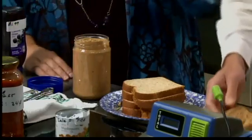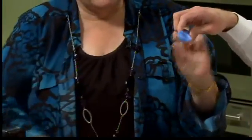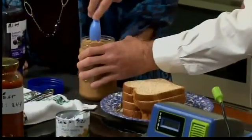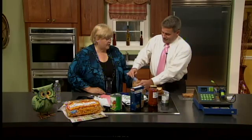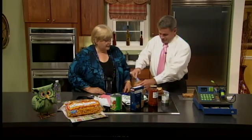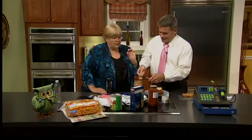Now a serving is 2 tablespoons. See how much you would get if you did this? And that's flat, right? So you have to cut it off with this, or just do that. So now you're learning about measurement, all math skills.